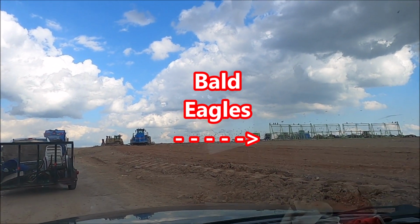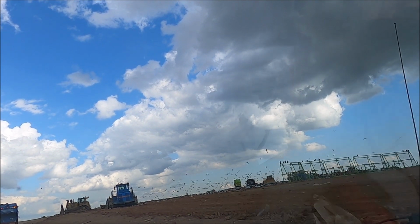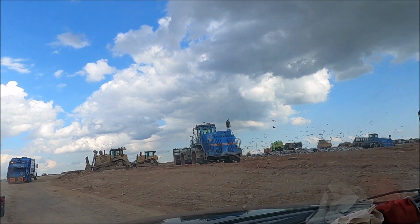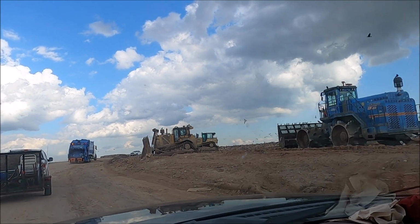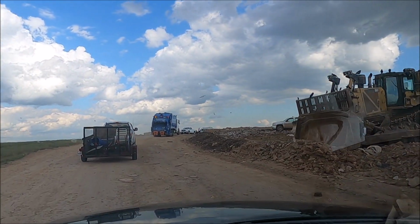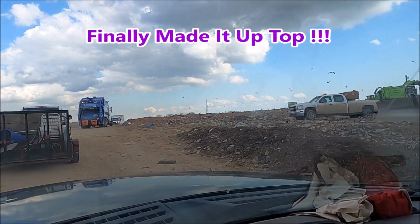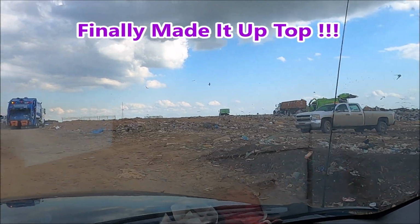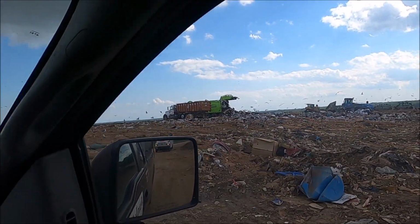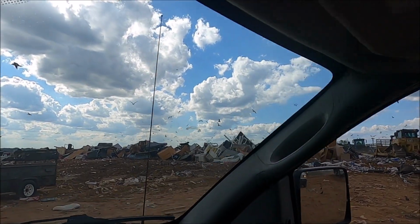There's bald eagles sitting on this green fence. The whole length of the top has at least about 8 of them on there. Actual bald eagles, I think male and female, because some of them don't have white heads. They're all brown, and then some do have the white heads. All right, guys, I'm gonna go back in there and get footage. We made it up top the hill. Okay, I gotta go around all these people and then go dump, guys.